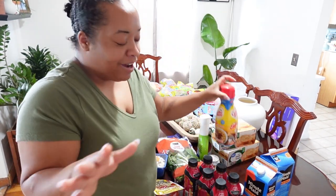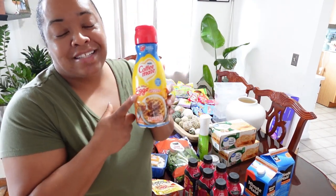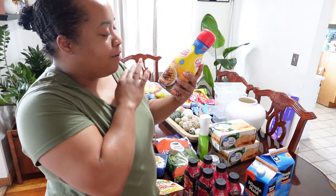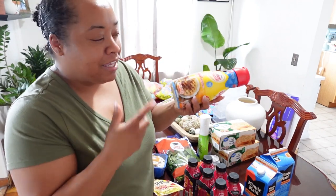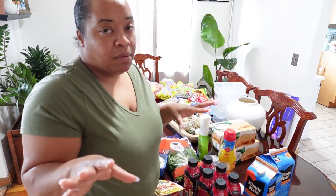And y'all also know I absolutely love trying out different coffee creamers, and so Coffee Mate has a limited edition, and this is the Kellogg's Eggo waffle and maple syrup. So I'm super excited to try this out, and I will let y'all know how I like it, if I like it, if I buy it again. So that is pretty much everything we picked up from Walmart. Moving on to Hobby Lobby.